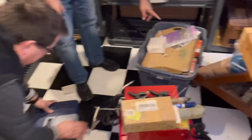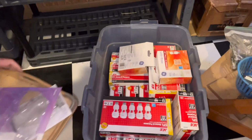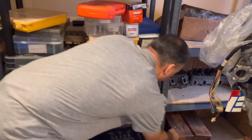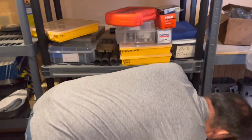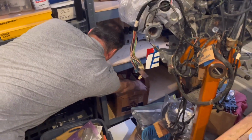Did you guys look in there? I did not, kind of just looked in there. It looks like it's a bunch of light bulbs. Whole lot of light bulbs. Wow. Bearings. Yeah, a bunch of bearing sets. Piston ring set. The DeLorean? I don't know.